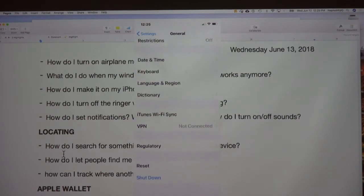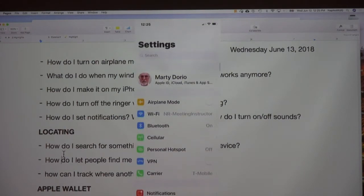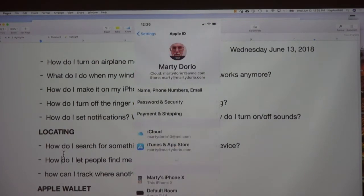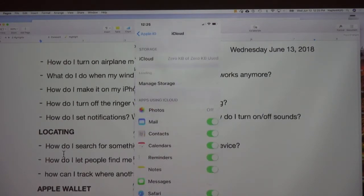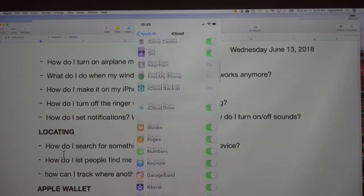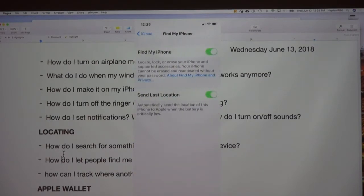Find my iPhone. Oh, it's in iCloud. Sorry, I'm losing it here. I've stopped teaching now, so I'm losing where things are. That's why I stopped. So in iCloud settings, Find My Phone is on, and Send Last Location is on. You all have those turned on, I hope?